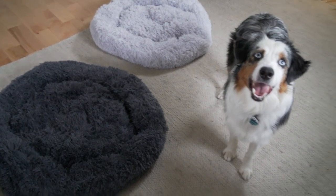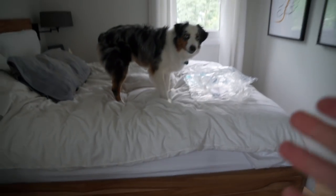So these are the two beds that we're dealing with, and I don't know which one Frankie likes better. Okay, you can't sleep on mine. Get in your bed. Not that bed, this bed. He has four beds. I don't blame him. So let's talk about the quality of the two beds.